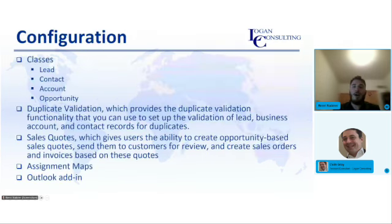So the configuration that we did ahead of time started with classes. Contacts, leads, accounts, and opportunities all have classes. For a contact, there are several different use cases for a class. They're mainly used to group contacts based on specific characteristics, basically giving you a way to quickly and effectively manage the marketing and sales process. When you create contacts and assign them to a class, that can categorize them as well as provide some insight into more information about that contact.